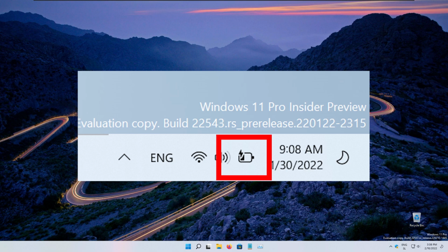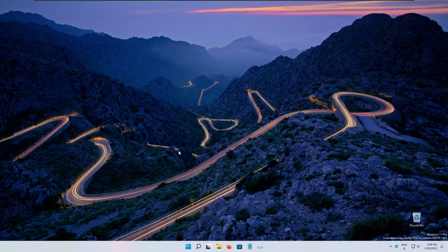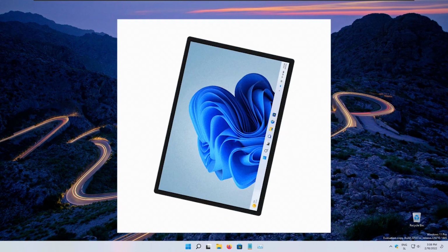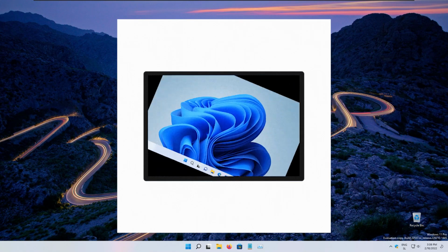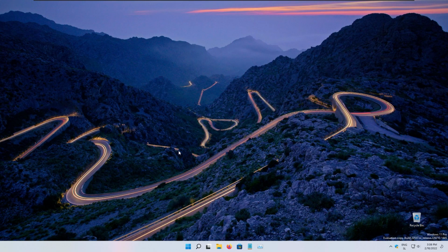and they also updated the battery charging indicator to use a lightning bolt instead of a power cable. In this build, Microsoft is also improving responsiveness when you are, for example, rotating your device between the portrait mode and also the landscape mode.